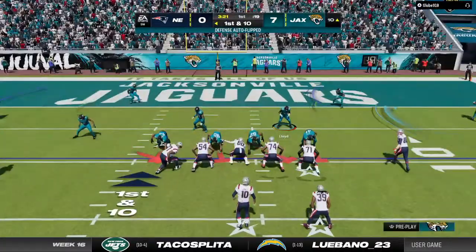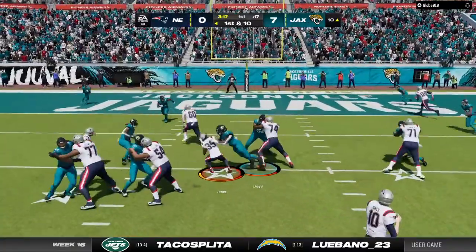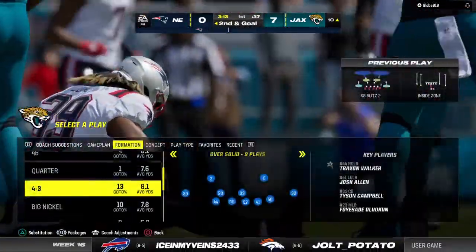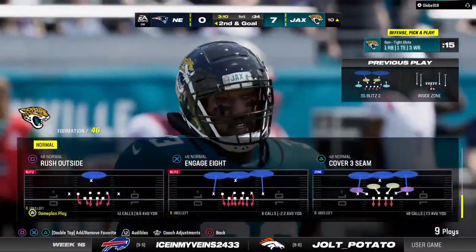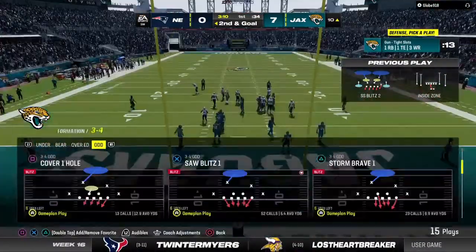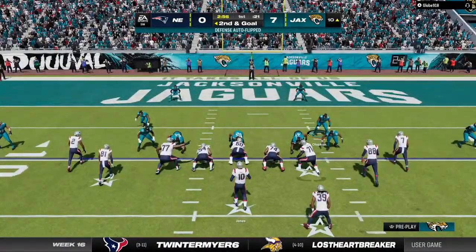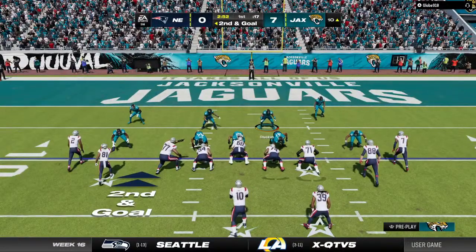Here we go. Now Jones trying to run inside, but nothing there. No gain on the play that time, and it sets up 2nd and goal. As usual, the hallmark of a good run defense, linebackers making plays near the line of scrimmage. Absolutely nowhere to run there. They'll go again here from the 10-yard line on 2nd and goal.